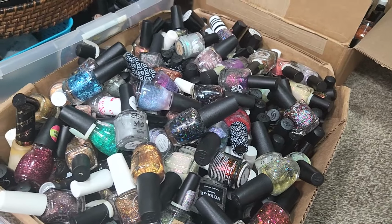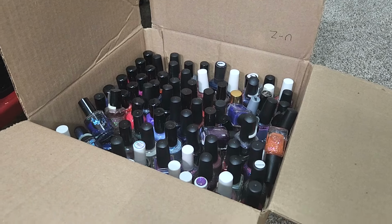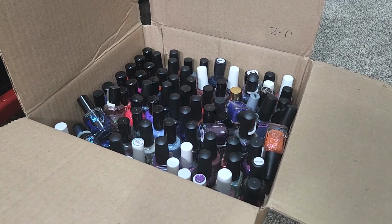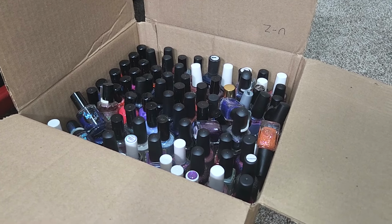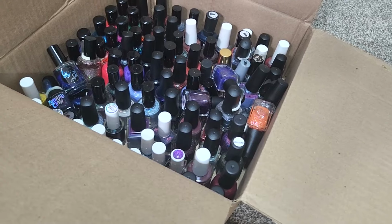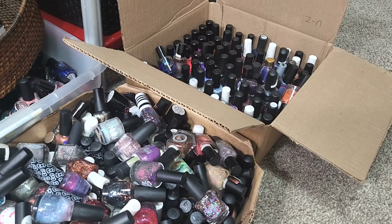I do have one more section, U through Z, to do sorting. Although, as you saw, I really ran out of room to put everything, so I'm going to have to see about what I'm going to do for that chunk. But yeah, we'll see how I go ahead and sort those. In any case, I think that's where we're going to close it out.